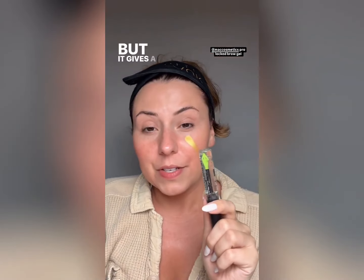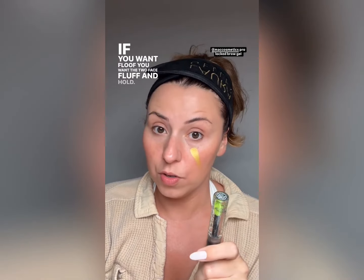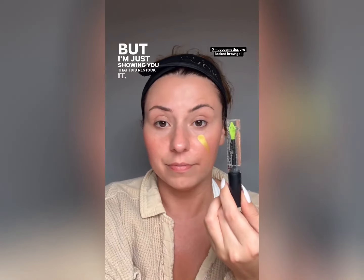Love it. But it gives a very defined look. You're not going to get floof. You're going to get definition. If you want floof, you want the Too Faced Fluff and Hold. If you want just a nice, lifted, defined brow. I have nothing on my brows right now. We are all fighting for our makeup lives right now. That's not about what we're doing. But I highly recommend this brow gel. And I'll do a tutorial with it and talk you through and explain it and give you the visual. But I'm just showing you that I did restock it.